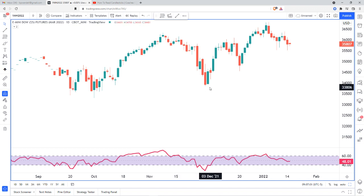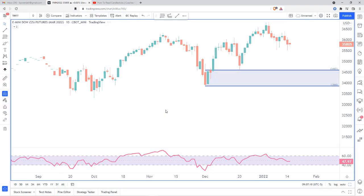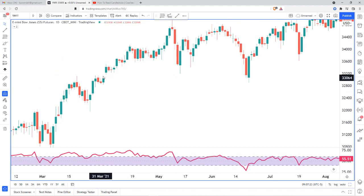No real great demand. This was one that's already been tested, as you can see. So there still might be some buying pressure left in that area, but we'll see if it's able to go down below that. I'd have to go to the full, let's see, continuous contract. There we go on the daily chart. Let's go back and see where our next area of demand might be.